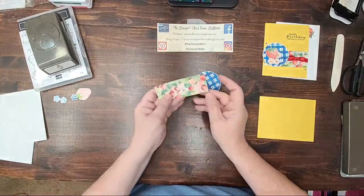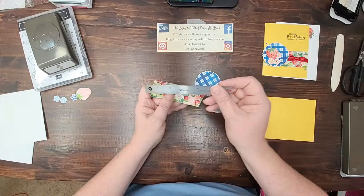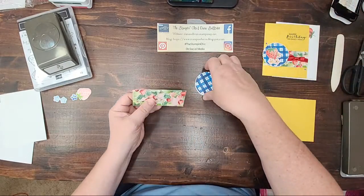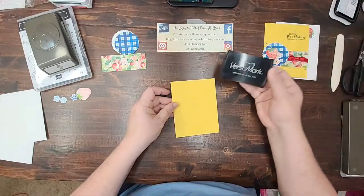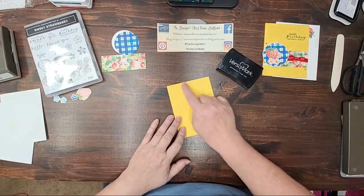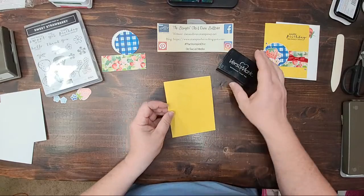All right, this strip measures, I believe, 1½. 1 5/8. Sorry, 1 5/8 by 4¼. So this is going to go the whole width of the card. And then I used some Versamark ink and that strawberry stamp to get the background here. So that gives us just a little something that's not totally plain.